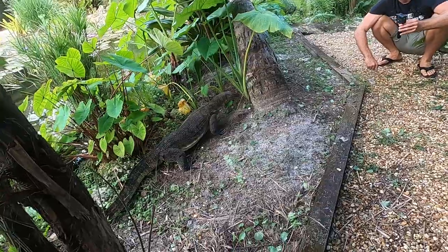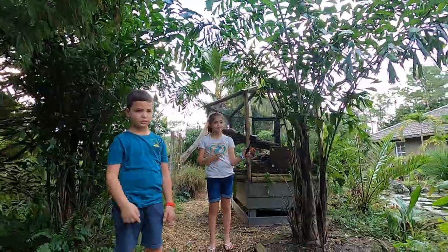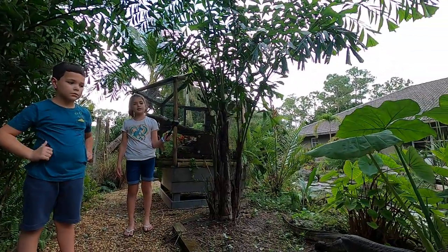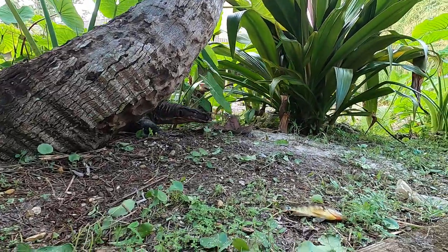Oh my gosh, this is exciting. I think he smells it. You think he smells it? What is he using to smell? His tongue. Good boy, yeah. He's picking up, same with the snakes. That's right. When they stick out their tongue, they're smelling.